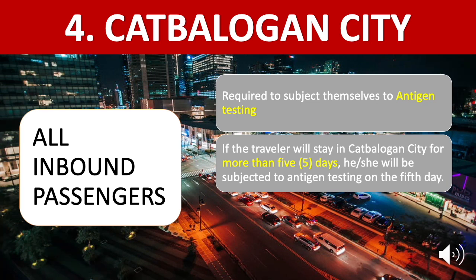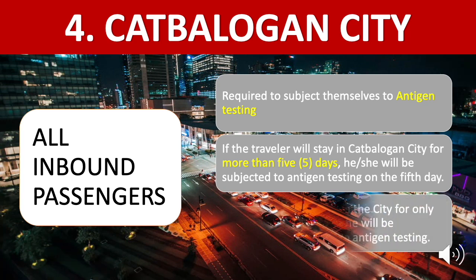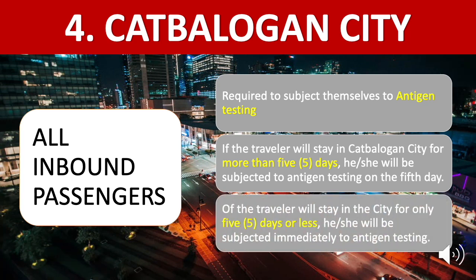So these are, I guess, for LSIs or returning residents because, of course, they are staying for more than 5 days. So while waiting for the said date, the traveler is mandated to strictly stay at home and lessen contact with other members of the family and community. If the traveler will stay in the city for only 5 days or less, so this must be the APORs, okay, he or she will be subjected immediately to antigen testing upon arrival.